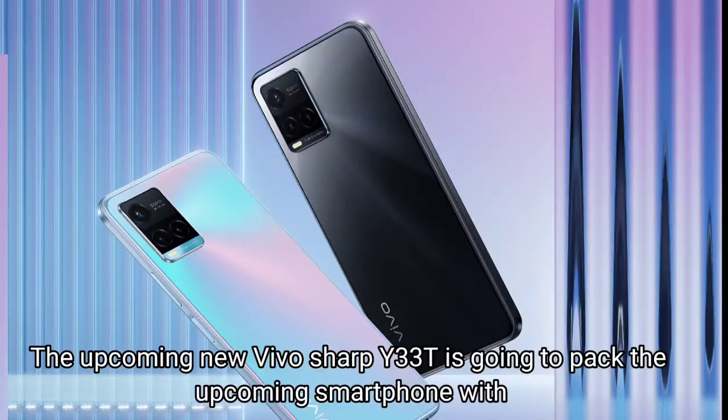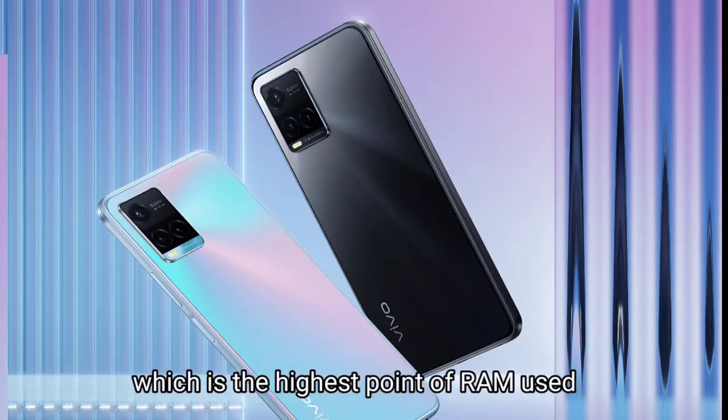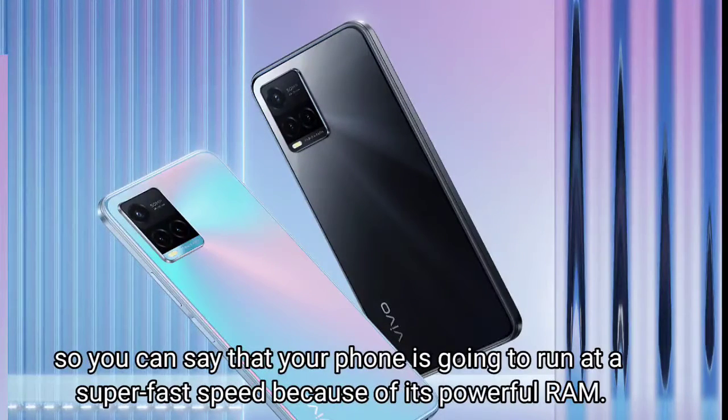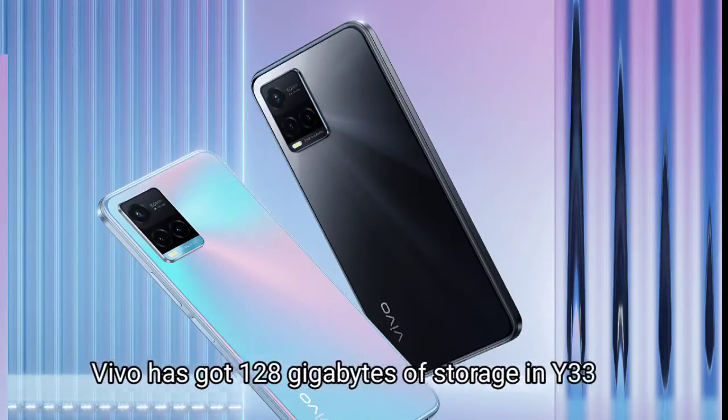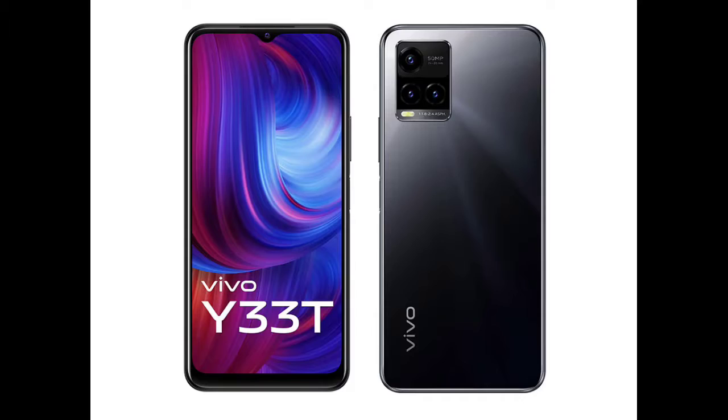The upcoming new Vivo Y33T is going to pack 8GB RAM, which is the highest amount of RAM used in this smartphone, so you can say that your phone is going to run at super fast speed because of its powerful RAM. Vivo has 128GB of storage in the Y33T, which means the capacity for your data is huge.